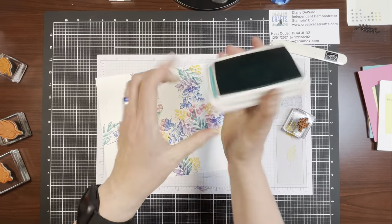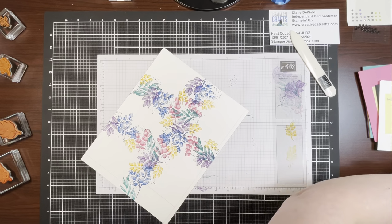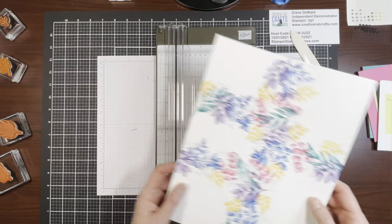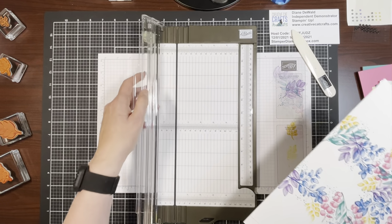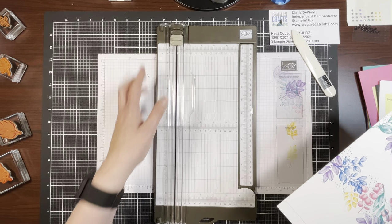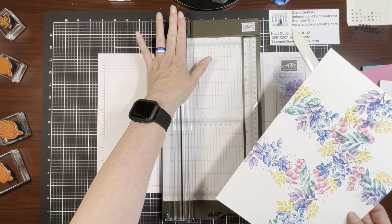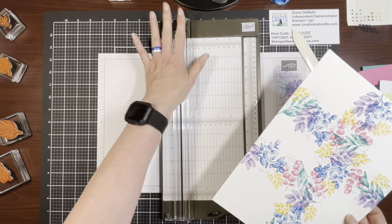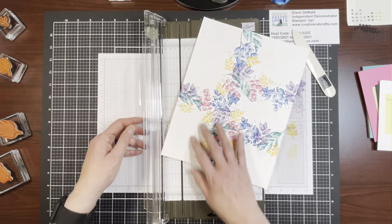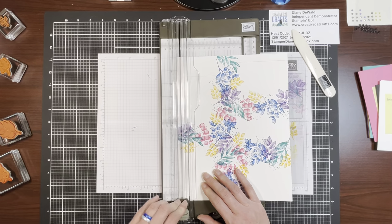Okay, we got that. So I'm quickly going to cut these out. Let me grab my handy dandy paper trimmer. We have a cutting blade and a scoring blade. And I picked up a trick from a fellow demonstrator that if you lead with the scoring blade, you get a really nice crisp cut. So all I'm gonna do is line up all of our pencil marks.